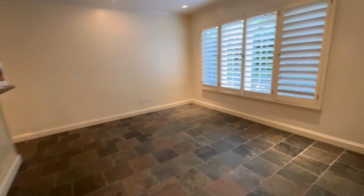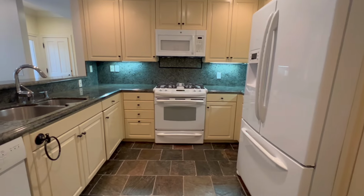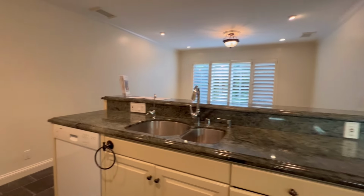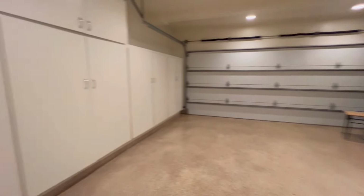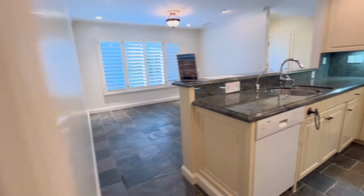I've got the little dining area here. Kitchen. Got the plantation shutters. And this is a garage door. Good size finished garage. Lots of storage, little wine fridge here. Looks like they got the epoxy coating on the floor. That looks real nice.